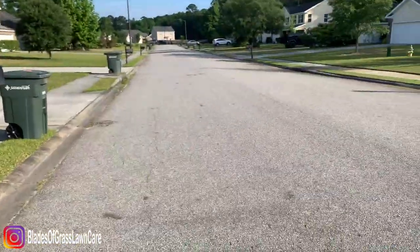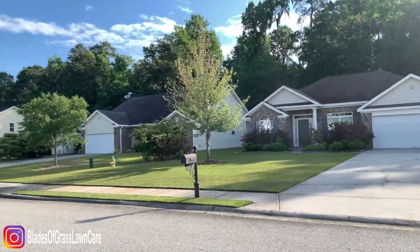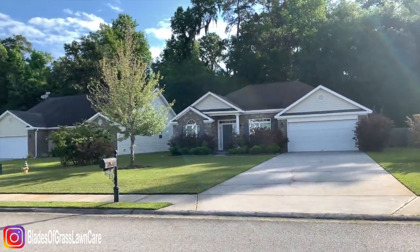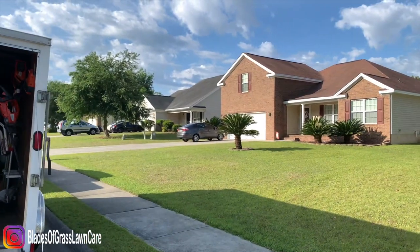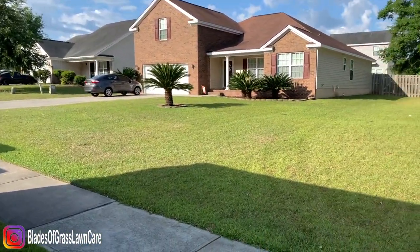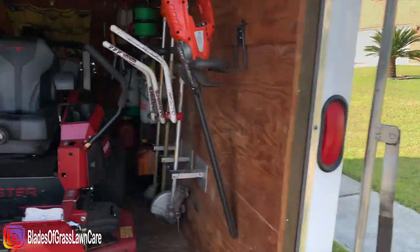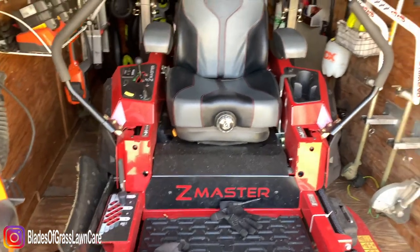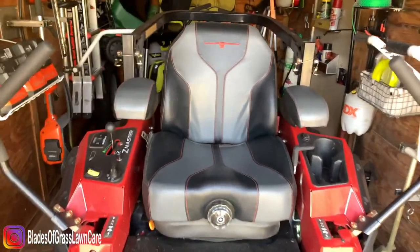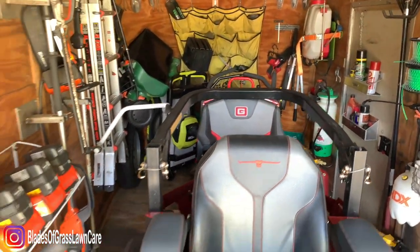We got our first two. It's 8 o'clock now. See that crispy? Crispy, crispy. That's what we're talking about. 2 inches. That's where we're gonna keep it at. And we also hit this one 2 inches as well. Let me show you my two excellent assistants. The Toro 4000 Z Master, 48 inch deck. And the Gravely 32 Pro Stance in the back there.